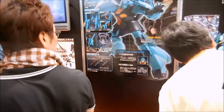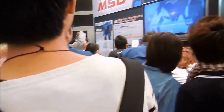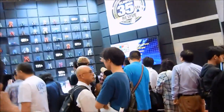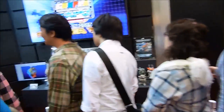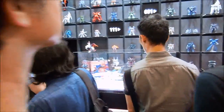The one thing I was looking forward to seeing here, I don't even see it. It's the V2 Assault Buster Gundam. You would have to buy the Assault and the Buster separately, but they've finally released it as one kit, but I don't see it here on display. I'm really surprised. Very, very surprised. It's just too crowded here.